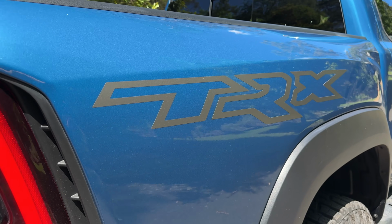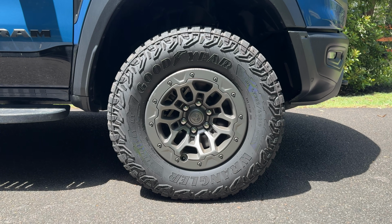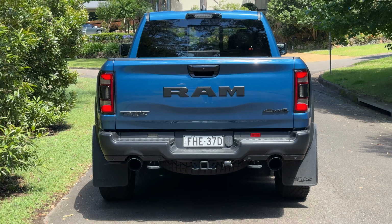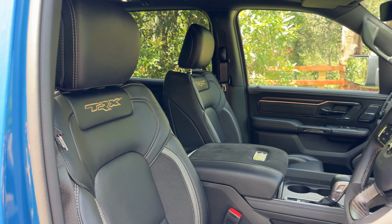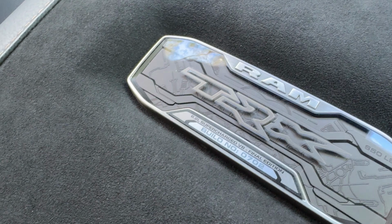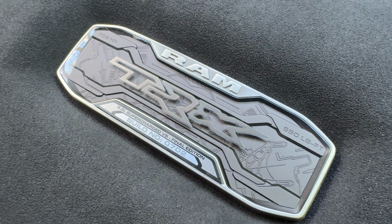Now, some of the standard features for this TRX Final Edition include these 18-inch beadlock capable wheels with a satin titanium finish, and that colorway carries across the bonnet and the tailgate badging as well. Inside, the TRX Final Edition features patina stitching on its dashboard and seats, which also have an embroidered TRX logo on the seat backs, and there's a badge on the armrest between the seats which shows the build number. Plus the passenger side dashboard badge is also finished in satin titanium, and otherwise it comes with heaps and heaps of standard equipment, including LED lighting all around the car.